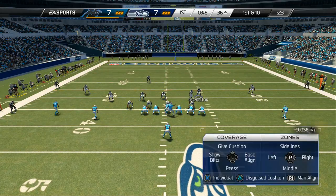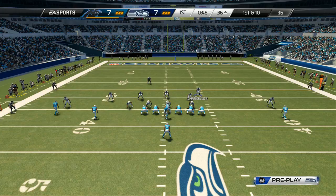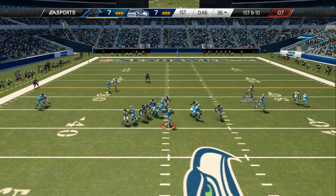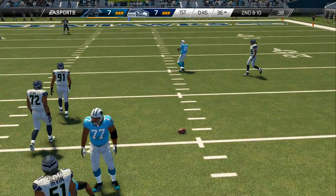Williams is in the backfield. First and 10. He'll throw it over the middle. He had no time to get set.